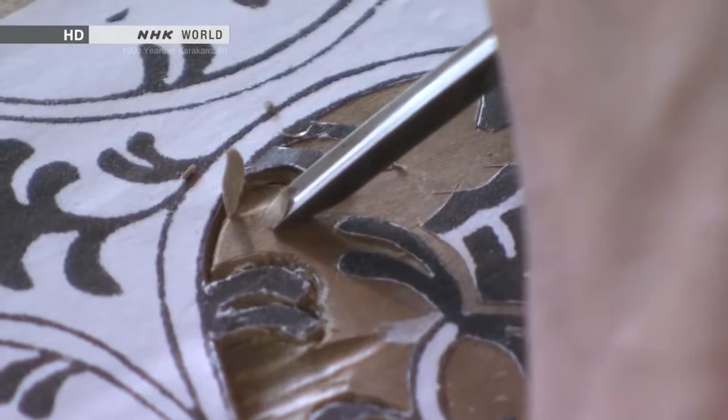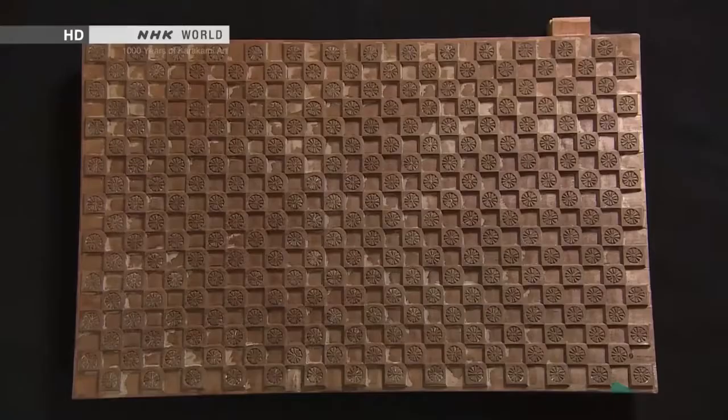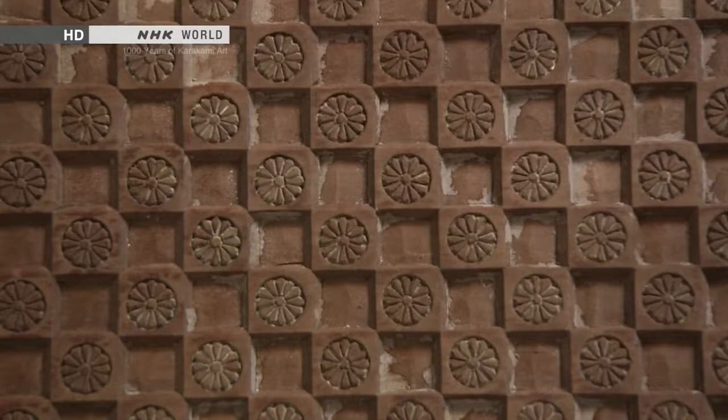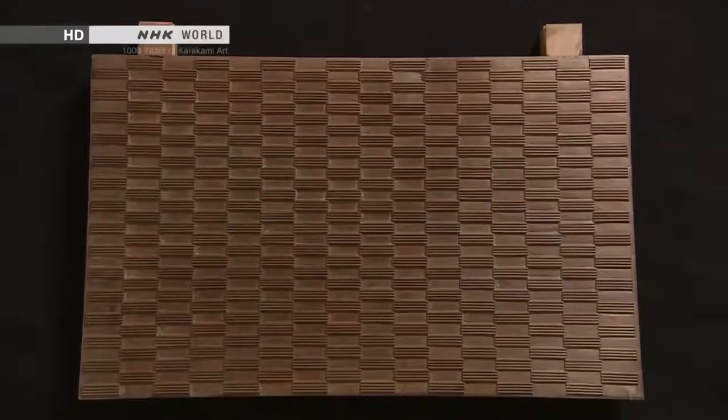There are no more artisans who carve the blocks. Seiji is worried about losing patterns that have been kept over centuries. It has taken him 10 years to recreate 4 wood blocks. This is one he carved himself. It depicts countless chrysanthemums. The flowers signify eternal life and are said to remove bad luck. This design has been popular among ordinary people since the Edo period. It has also been used for kimono.